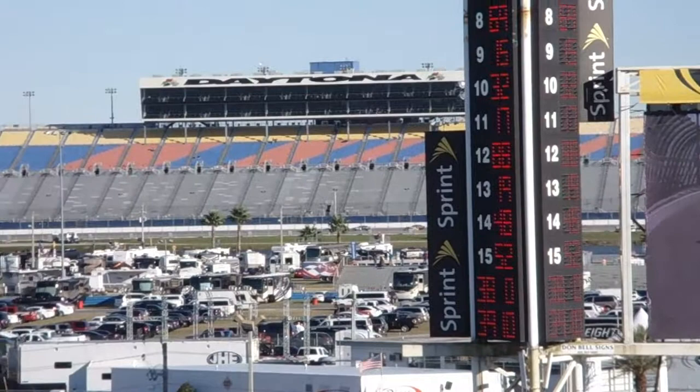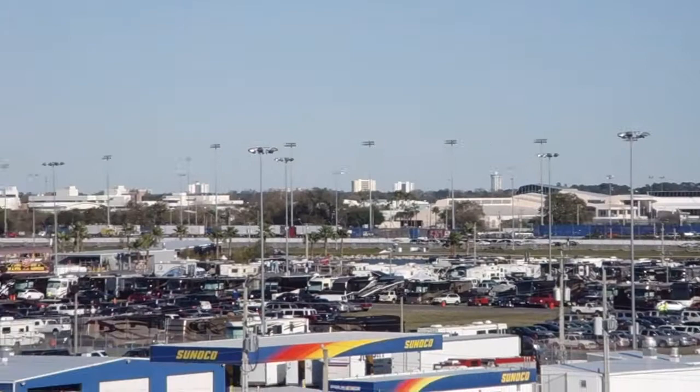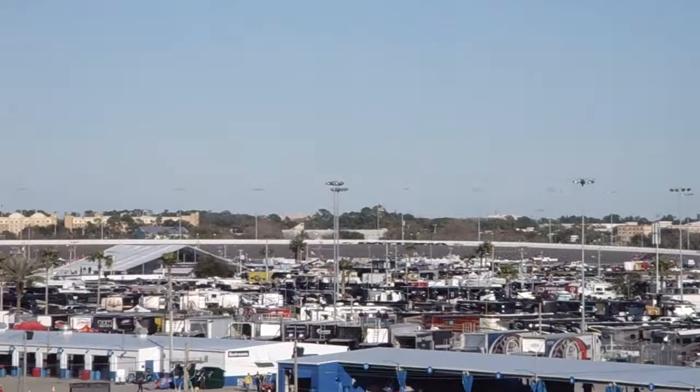Here in a very quick period of time, Krasnicki being closed up on. The first five, six, seven cars very tightly bunched together make their way back into turn number three and four, down to the bottom of the racetrack.